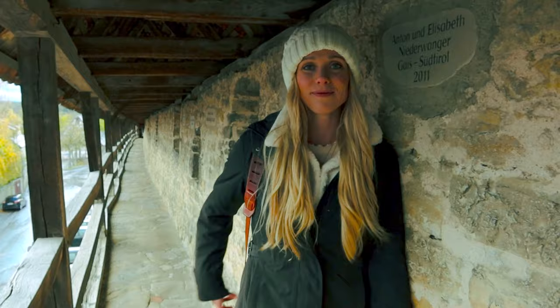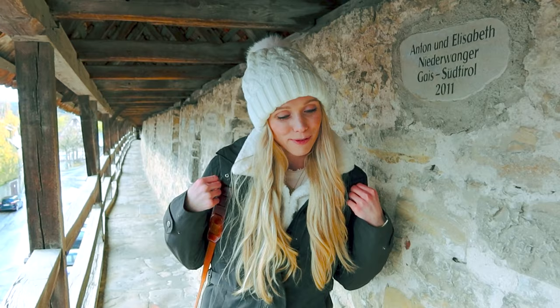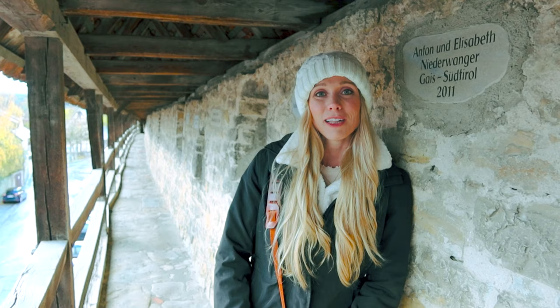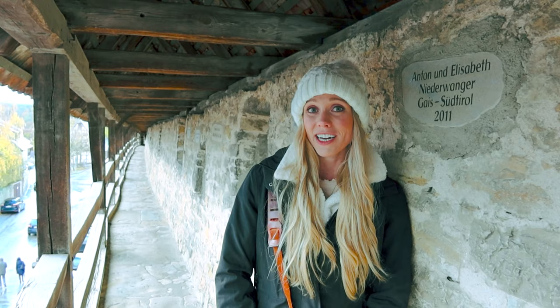Right now, I'm currently standing in the giant wall that surrounds the city of Rothenburg. As you can see, I've thrown on my rain jacket and my hat because it's gotten a little bit colder outside. We had beautiful sunny skies for most of the day, but now the rain and the storm clouds have rolled in. However, I'm so happy to be in this giant wall right now because I am protected from the rain and I'm able to check out some amazing bird's eye views of the city.